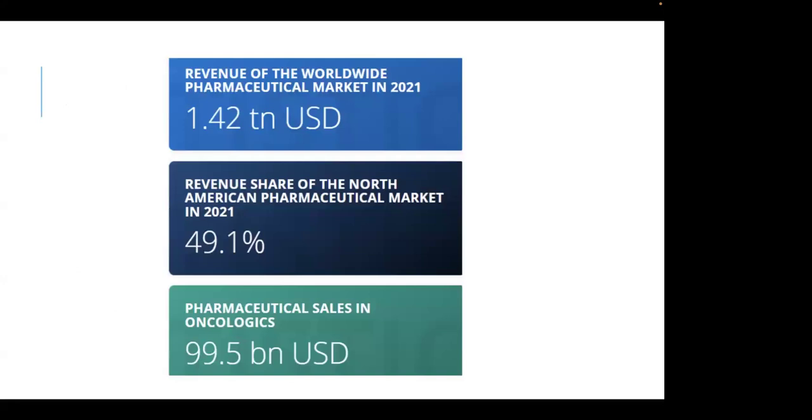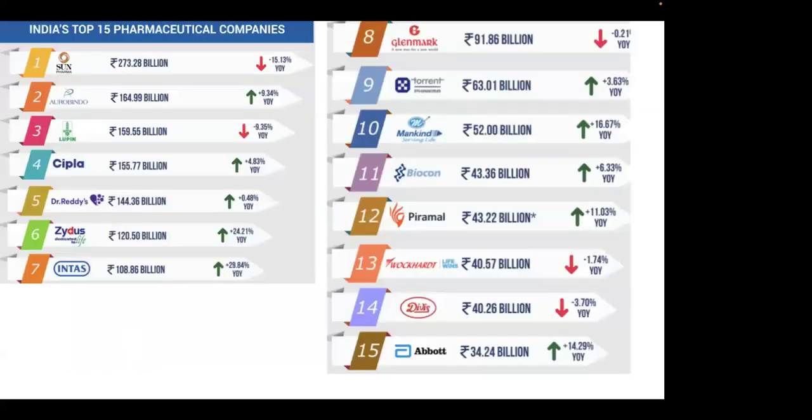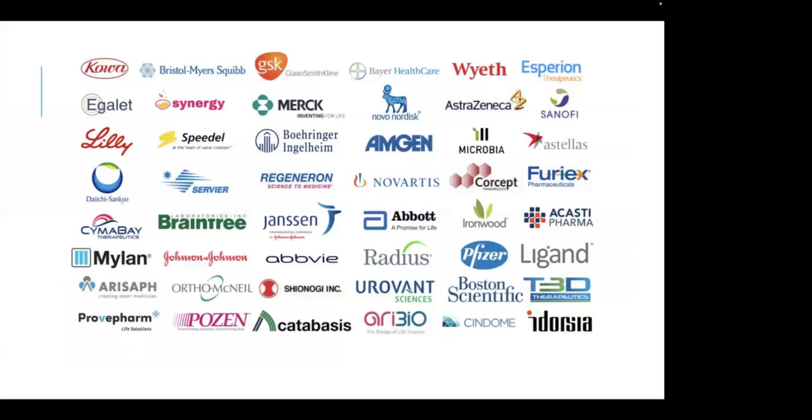Okay, good. So what is the revenue of the worldwide pharmaceutical market in 2021? It's $1.42 trillion. I will not take you through all these slides. There are many departments: cancer drugs, dermatology drugs, cardiology. That means clinical research is divided into many therapeutic areas.